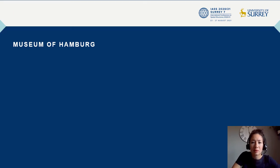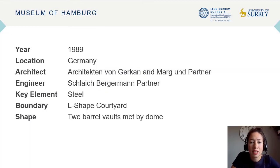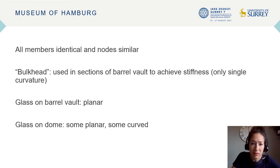Next, we have the Museum of Hamburg. The Museum of Hamburg is a steel grid shell in Hamburg, Germany, its form being defined by the existing courtyard extents, allowing for 2 barrel vaults to meet at a dome. A key driver was the ease and speed of construction. Most members and nodes are the same, but since there is no double curvature in the barrel vaults, the use of a bulkhead allowed for the members to be of the same section.